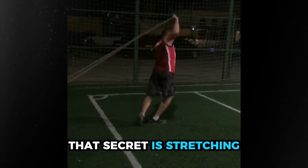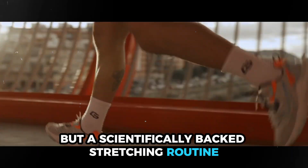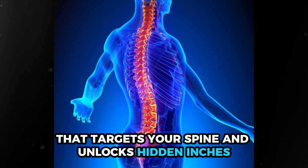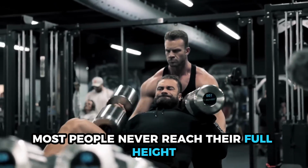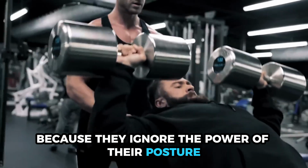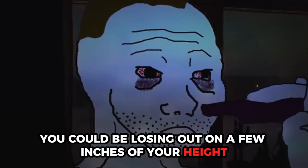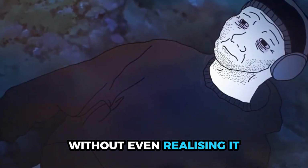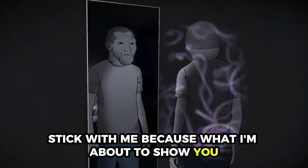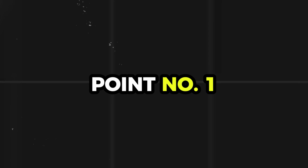That secret is stretching, and not just any stretching, but a scientifically backed stretching routine that targets your spine and unlocks hidden inches. Most people never reach their full height because they ignore the power of their posture, alignment, and flexibility. And if you're one of them, you could be losing out on a few inches of your height without even realizing it. Stick with me because what I'm about to show you could be the turning point in your height growth journey.